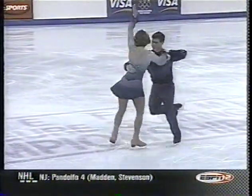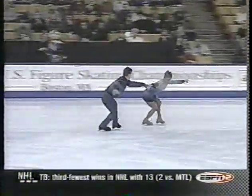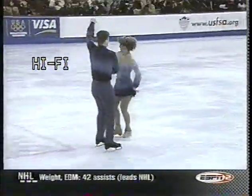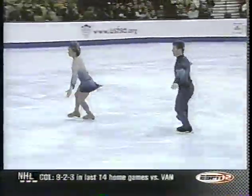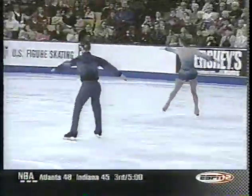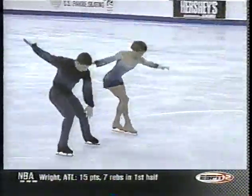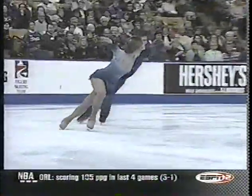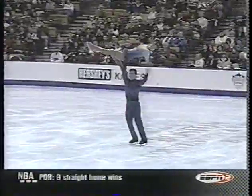Skating to the music of Toccata and Fugue by Bach. And they open with this back outside death spiral. Happened to this team. Now they must focus on the difficult side-by-side triple toe loops. Here they are. How about that? Good for them. Wow. What focus. You can just feel this crowd really pulling for them. They want them to do well and be safe. But lifting's got to be a little bit scary, but they are not holding back.